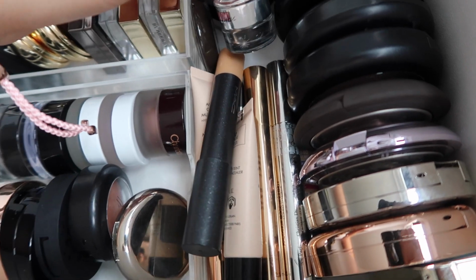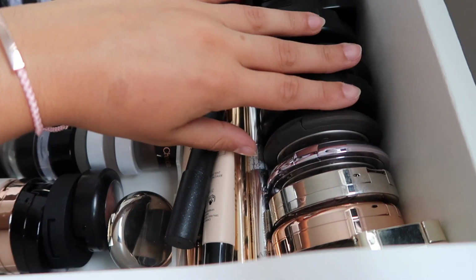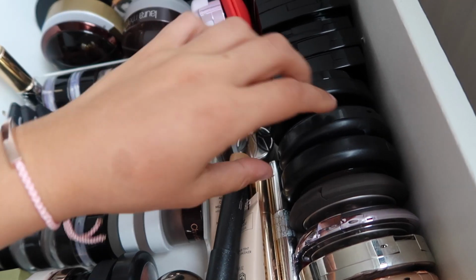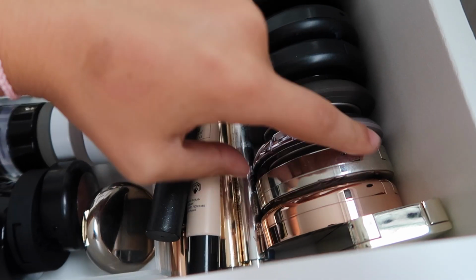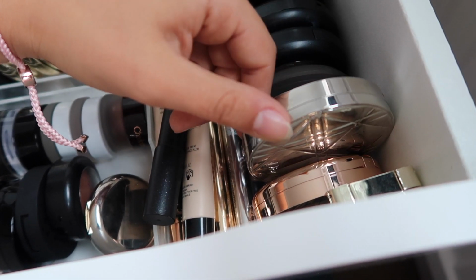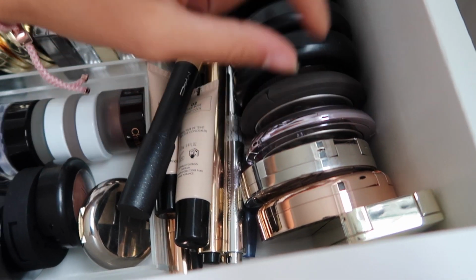Then we have Benefit Brow gel, because I love that stuff, and then we have a lot of powder highlighters here. I own a lot of highlighters, it's actually quite shameful. So yeah, it's interesting. So I've got a Charlotte Tilbury Norman Parkinson one here. These are all wedged together, so it's really hard to get them apart. I've got a Dior highlighter there, then there's the Becca highlighters. So I've got Champagne Pop here, and a holographic one.